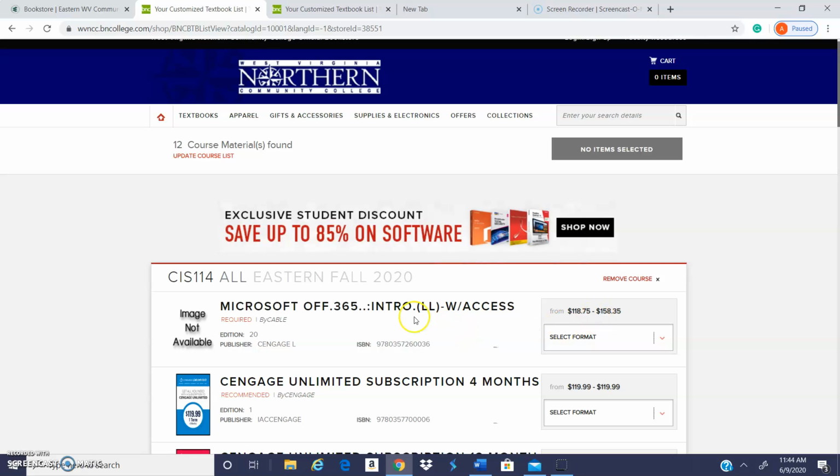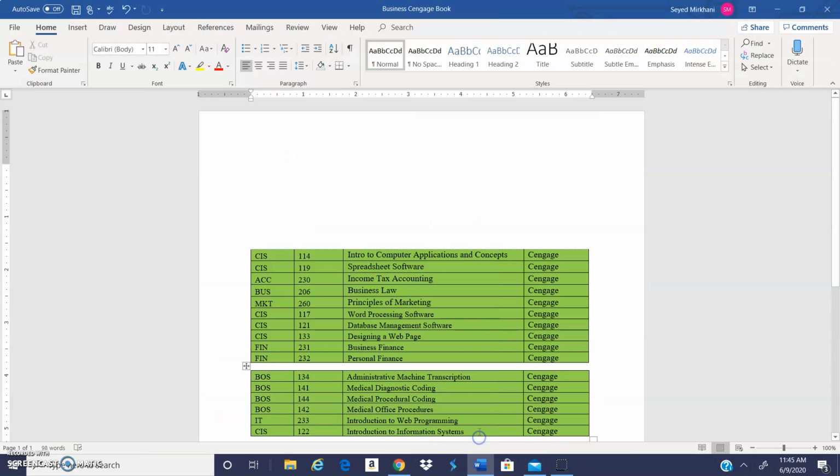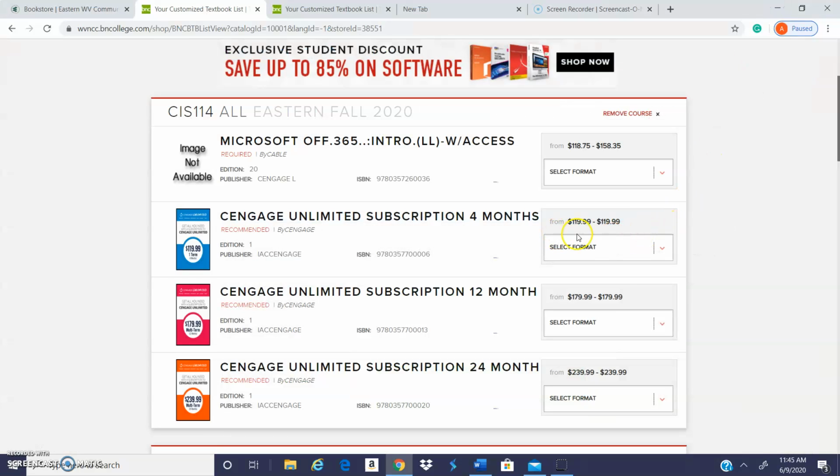But Cengage says instead of buying this book CIS 114 for $158, you can become a member of Cengage. You can become a member for 4 months, 12 months, or 24 months. If you become a member for 4 months, you will be able to use all of these books for that membership. And how it works is that you will pay $119.99, which you will select here.